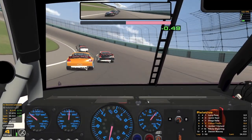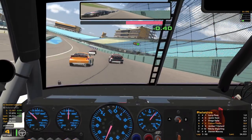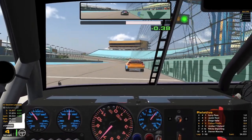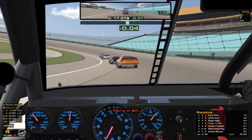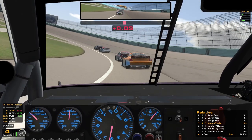The ground is outside. Are we going to get enough of a run out of the corner to keep clear? Looks like we are. Alright. You're in fifth. The guy behind has just done a 34.4. The car in front has just posted a 34.2.